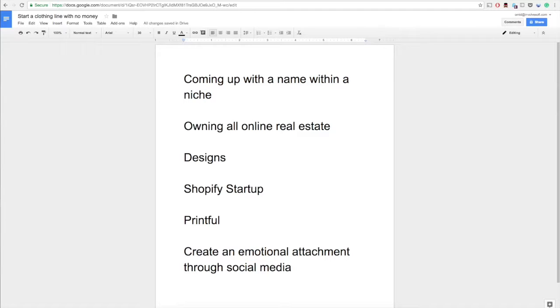So you want to be able to create a brand that has a target audience. That's how you know that your brand can be somewhat successful, if you actually have an audience that would want to represent your brand. So let's say you're in the fitness industry and you want to go into the fitness niche, and you come up with a name, let's say Gym Rat Republic or something like that. People that are into fitness and into working out may have interest in your brand. So that's what I mean by coming up with a name within a niche.